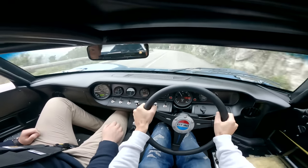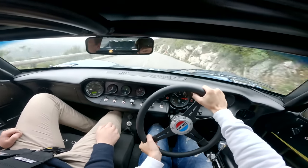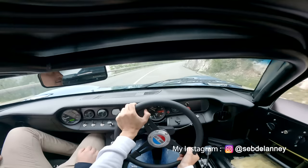Motorbike that's wanting to have some fun and follow us. Oh no. As long as it's not a police motorbike, we're good.